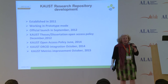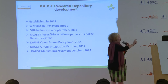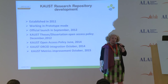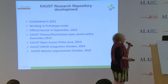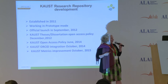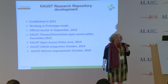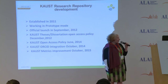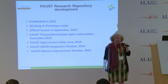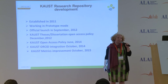I came about a year and a half ago to KAUST. I was really lucky because Muhammad and Vijay were there and had already started building our library and the infrastructure. When I arrived, we already had a repository. I didn't have to explain to anybody why it was important, why we needed it. In fact, Muhammad had led a committee to create an open access policy. So when I arrived, I just had to help push it through a little bit. And we became the first university, and I think the only university library in Saudi Arabia that has an open access policy.